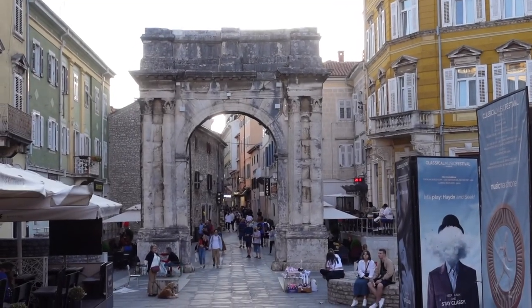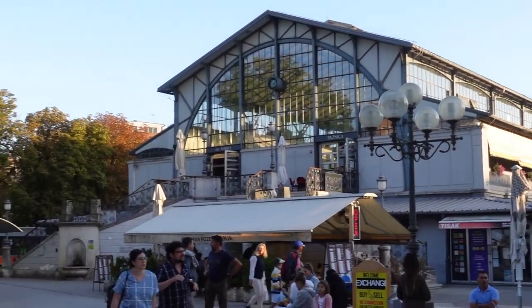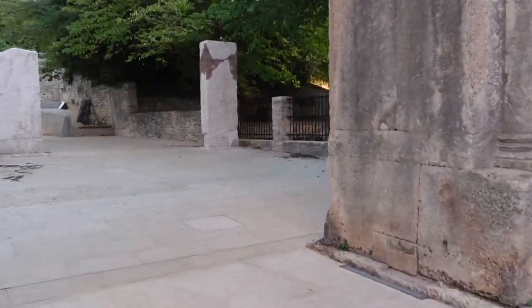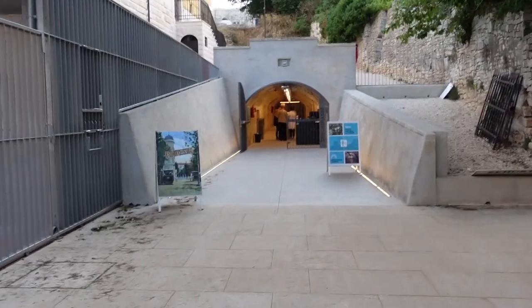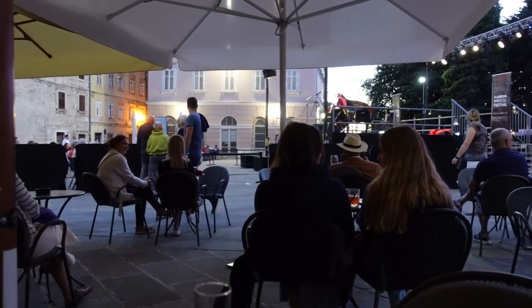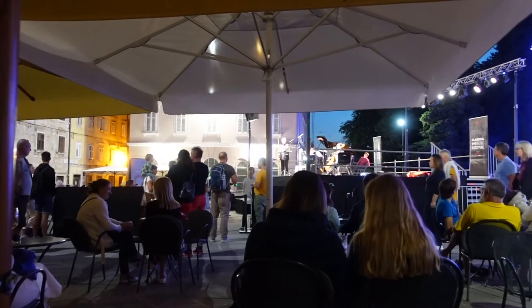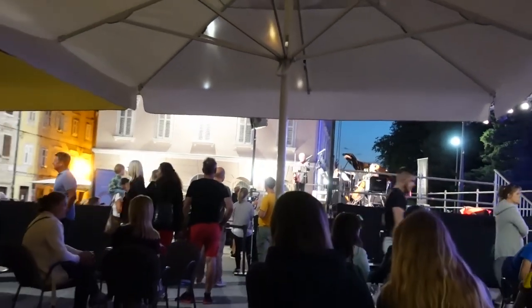I think the city itself is really, really pretty. There are plenty of places to eat. There are plenty of quirky and nice shops. And what I especially liked is the fact that the old town has pretty much one street that makes a circle, and you can see most of Pula just by walking one street. And there are also really nice classical music concerts at the end of the day. So if you're lucky to get a spot, you can get a glass of wine and enjoy the music.